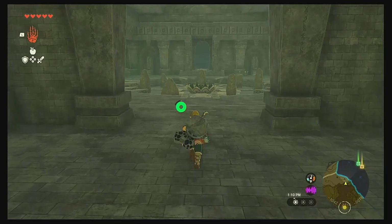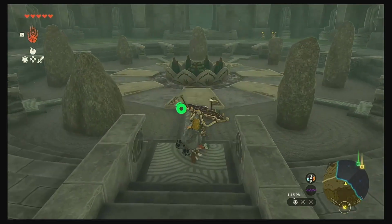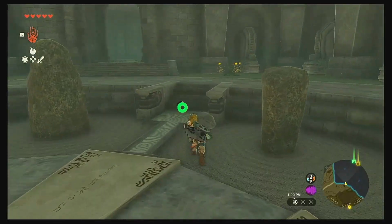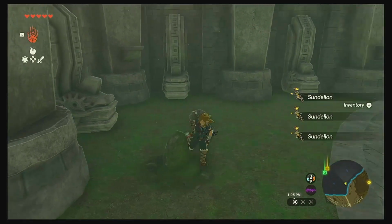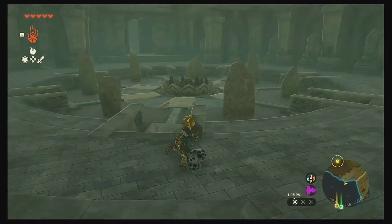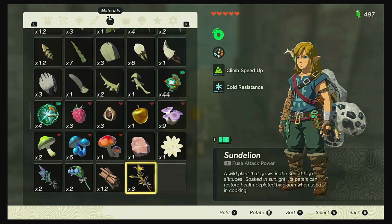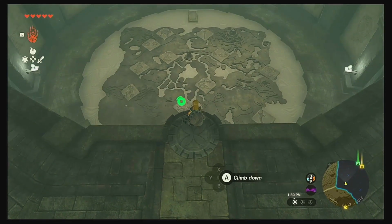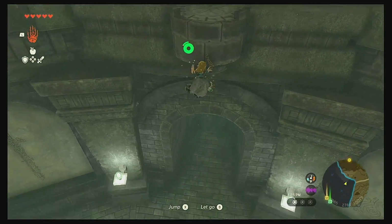Oh, this looks like something. Yeah, this definitely looks like something. Is this some kind of puzzle? Or it's just some statues. Ooh, Sunderlines. Oh no, are we gonna encounter Gloom? I sure hope not. Just in case, I believe we may have some portable pots left. Okay, I don't trust this chamber.